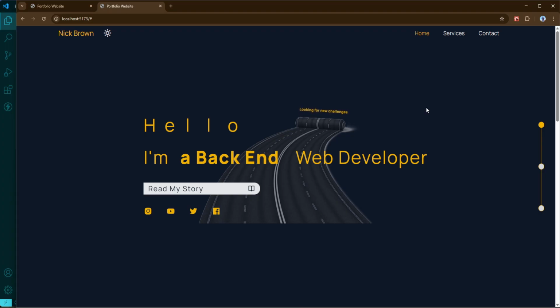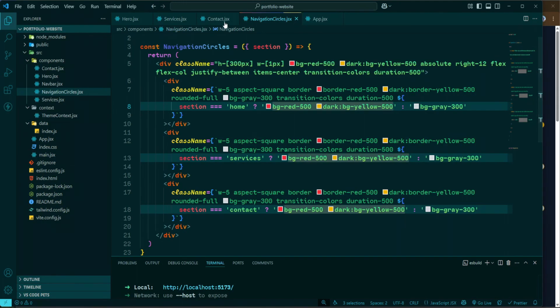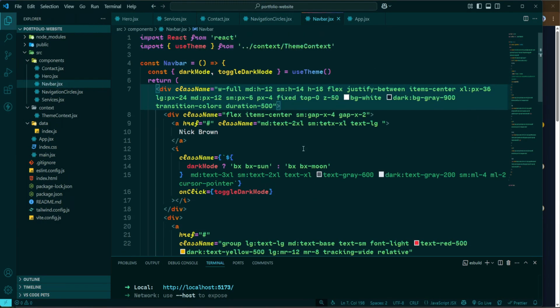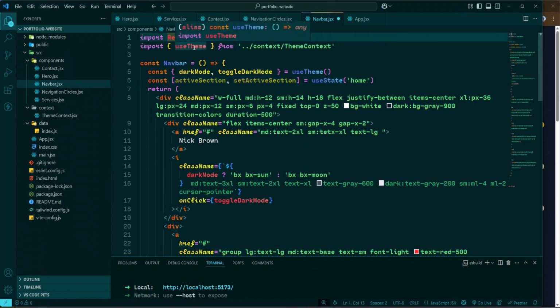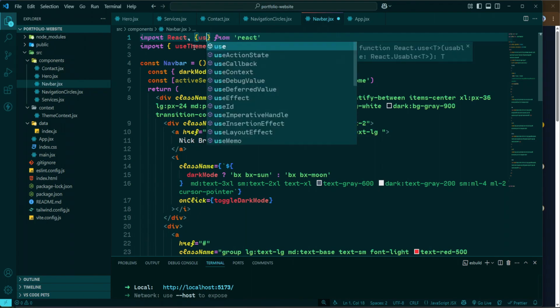The first step in implementing this feature is to create a state variable inside the Navbar component. Let's open it. So we need here a new state variable, and it's going to be activeSection. Then we need setActiveSection. I'm going to get rid of React and import useState here.